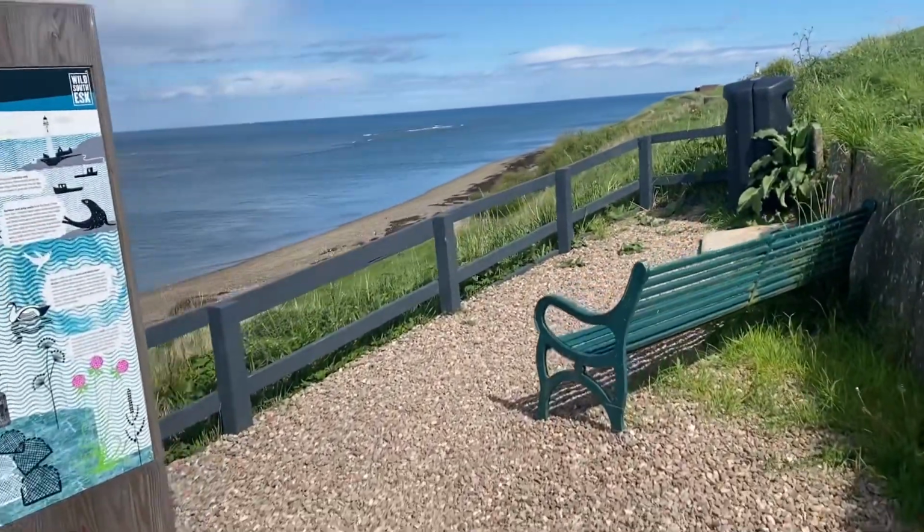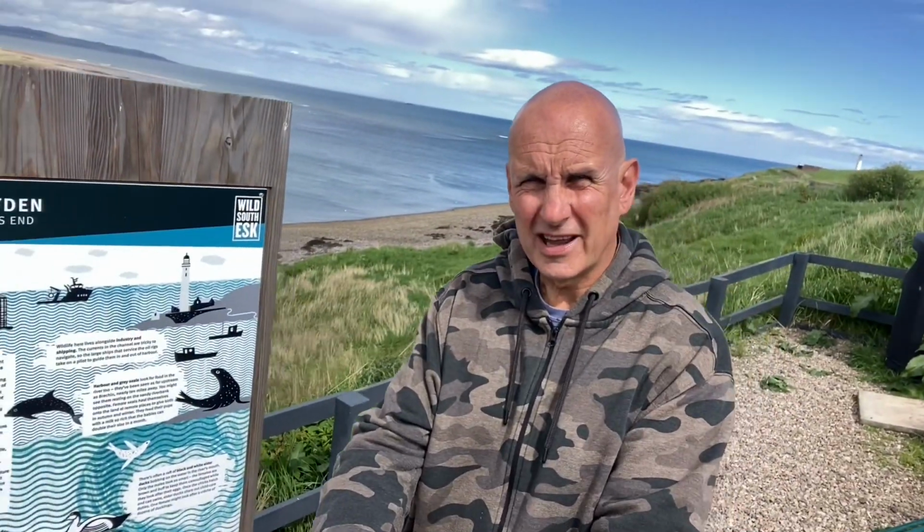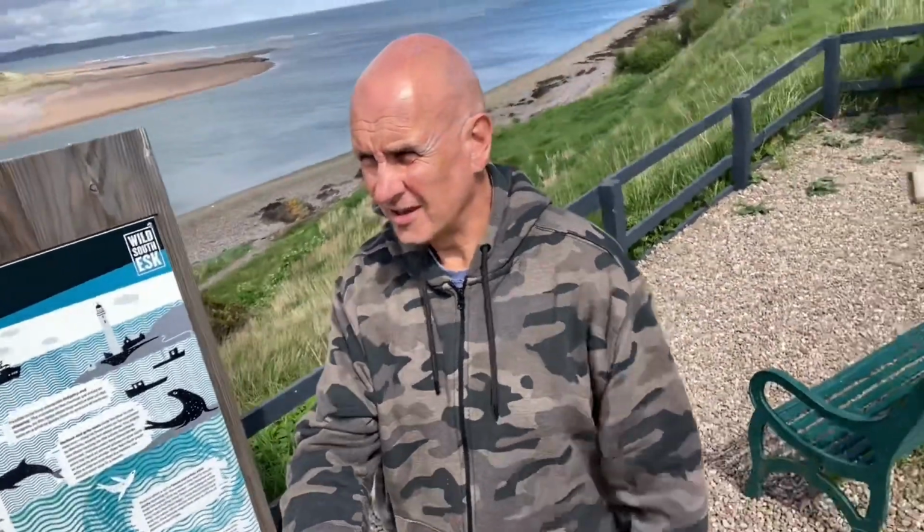So this is the dolphin viewpoint, folks, up here at Ferryden on the walk. There's a wee post here just telling you about the kind of seals, lighthouses, dolphins, etc. So the sun's out at the minute. We're going to enjoy this little warm spell. Just sit here and no doubt in 10 minutes I can see the big storm coming over. It'll be pouring the rain again, so let's just enjoy this last 10 minutes here on this part of my little mini Angus tour.